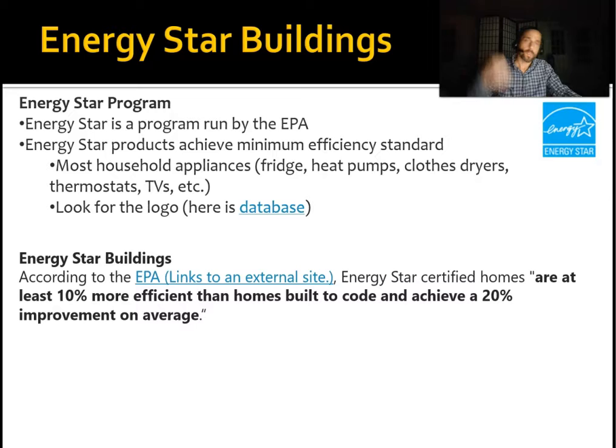Energy Star Buildings is sort of like Energy Star for buildings. So it assures that a building has a certain minimum level of efficiency. I'll get to the specifics here in a minute, but to give you some context, they have found that they're about 10% more efficient than code-built homes, and code-built is pretty robust, but about 20% more efficient on average than an average home.